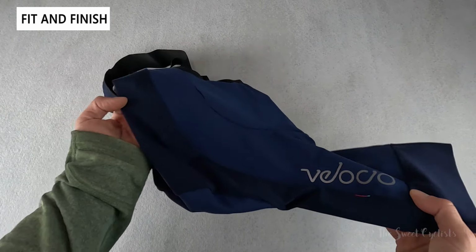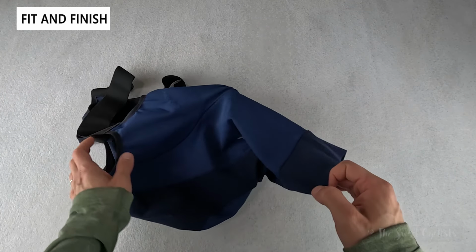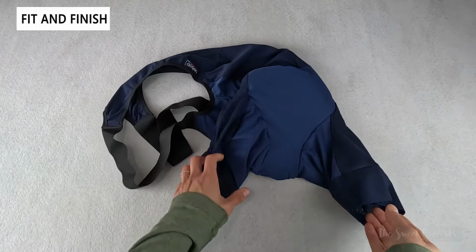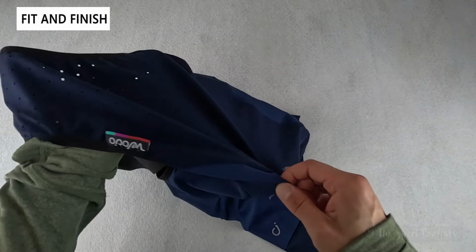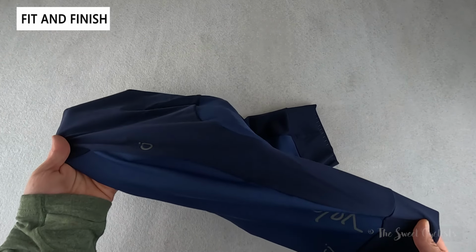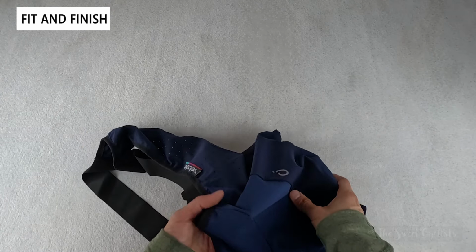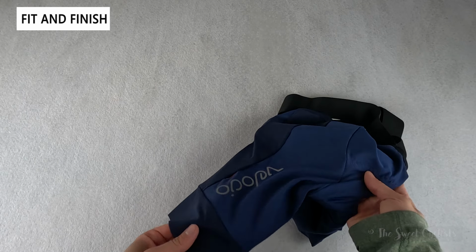We have the navy version in this review, which has a nice attractive blue color scheme. It's a solid color scheme, but you do have a little bit of a contrast with the bottom leg hems, which are a little bit darker, and then running along the back panel, which gives it kind of an interesting look. So you can see the back panel runs all the way through the back along the mesh with a slightly darker color. As with a lot of Velocio gear, you have very subtle branding here. You just have the reflective Velocios on both sides, which gives a nice premium look.